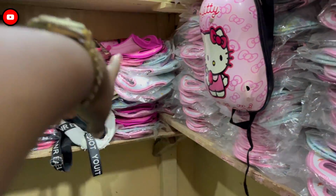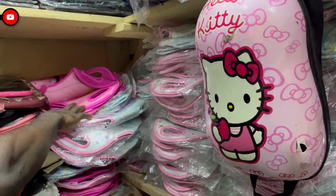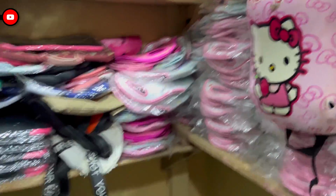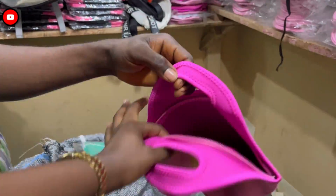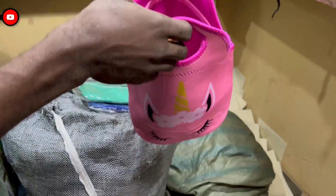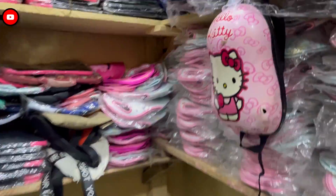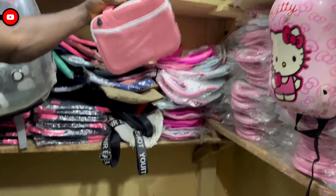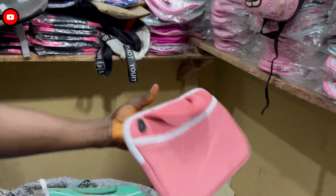Okay. What are these other ones? These pink bags. These ones will be for girls too. Can it take water, like if water pours in it? I don't think so. Okay. Alright. Still have a small one for tablet. For tab, okay. How much is this one? 800 naira. Have many colors.